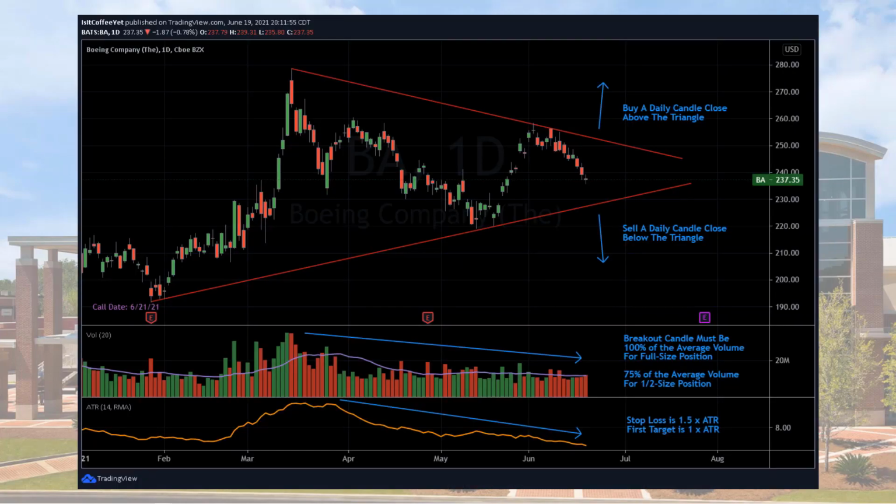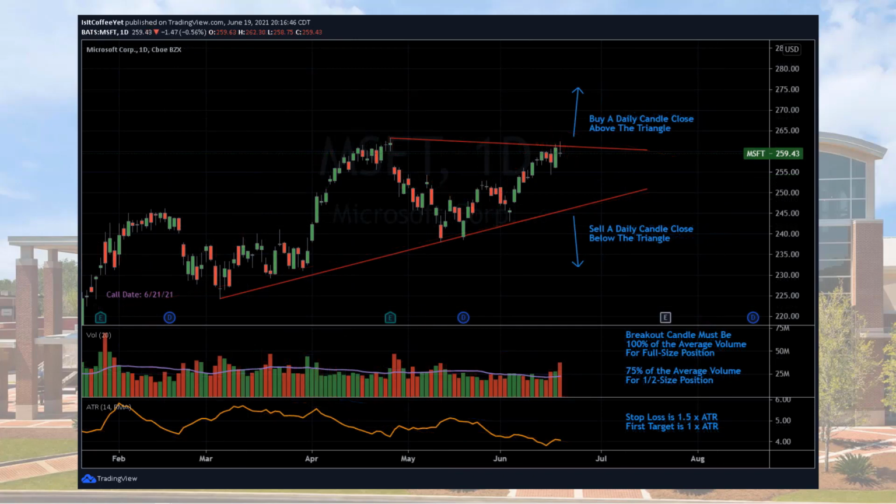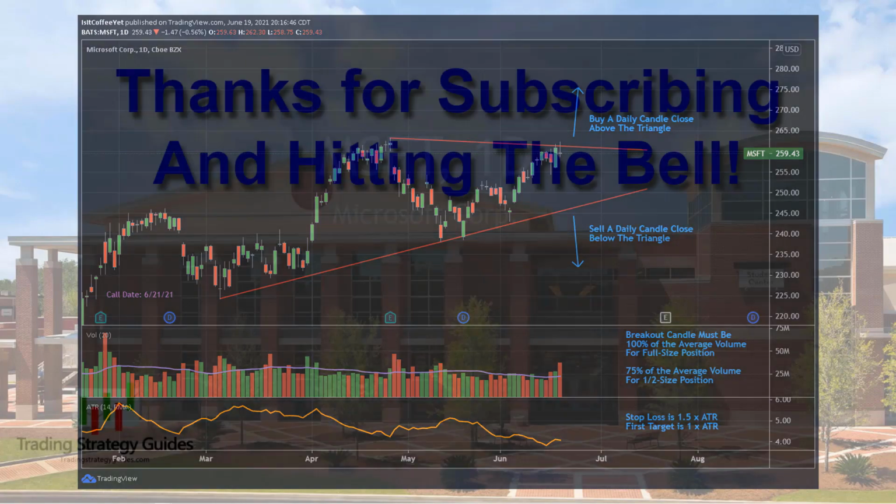Remember our Boeing Company trade plan for today. We're going to buy a daily candle close above the triangle, or we're going to sell a daily candle close below the triangle. And our Microsoft trade plan for today, we're going to buy a daily candle close above the triangle, or we're going to sell a daily candle close below the triangle. Gee, that sounds familiar, doesn't it? For both trades, take a full-size position if you've got average volume or better. Half size if you've only got 75% average volume or better. Your stop loss is 1.5 times the ATR, and your first target is 1 ATR.